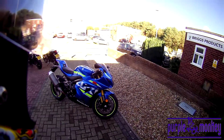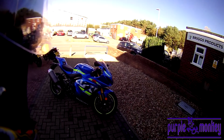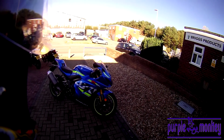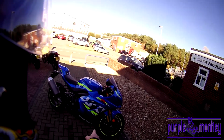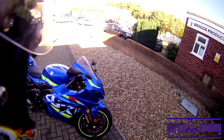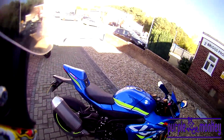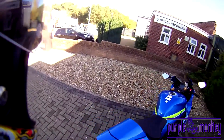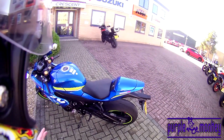I was bogged down by traffic and animals on the road and stuff, but yeah, just to note that you've got Showa big piston suspension, Brembo on the front, Nissin brakes on the back, quick shifter on this side, which works very well. Didn't have any problems, any issues there.